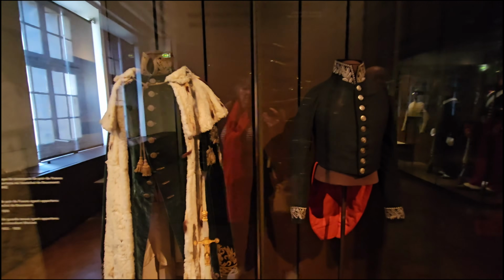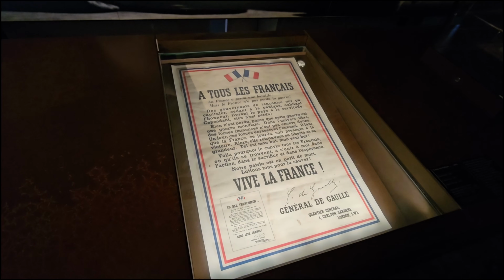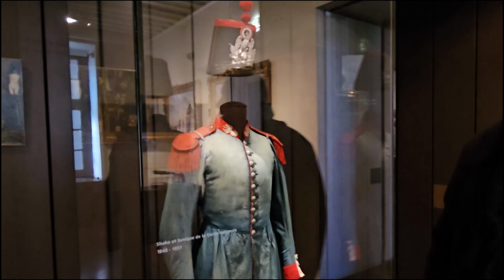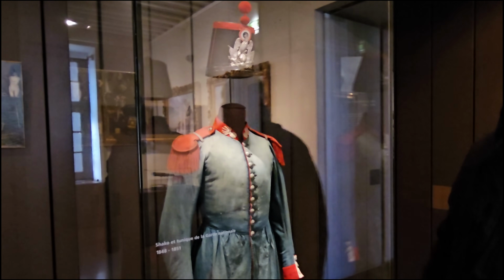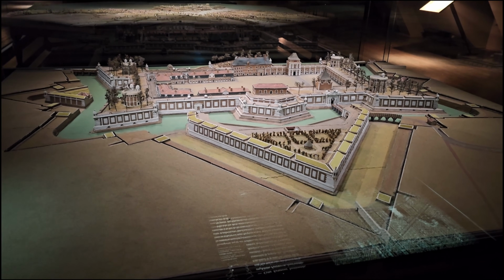They have in here the evolution of French armor, like the knights in armor. Oh, I see they have that. Stuff from World War I, World War II. They have Charles de Gaulle. Everything from King Louis up to Napoleon is in here. They have the relief maps, the 3D relief maps. There's tons of cool stuff in here.